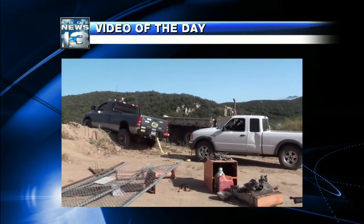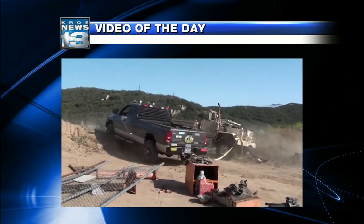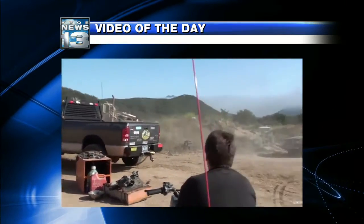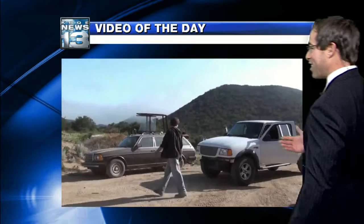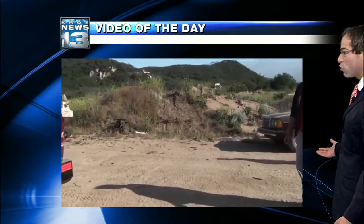Okay. Or, you know what you could also do? You could gun it and then just lose the front of your own truck. How do you think that's a good... His truck is 3 times the size of yours. You're going to gun it and rip the front off your truck?